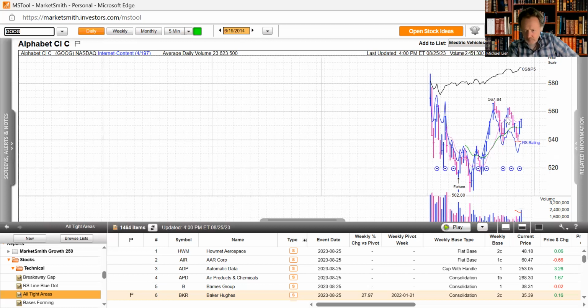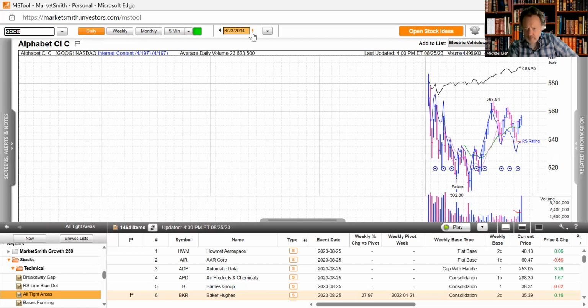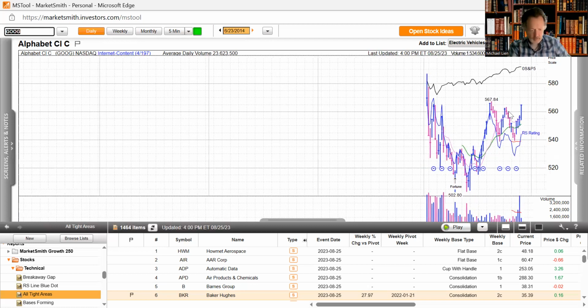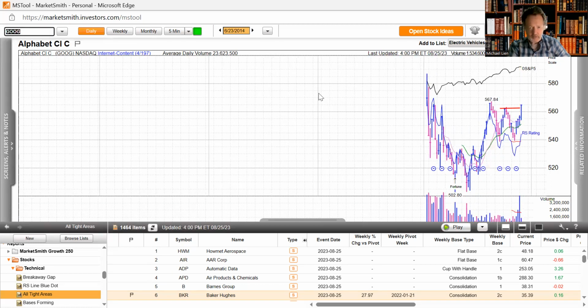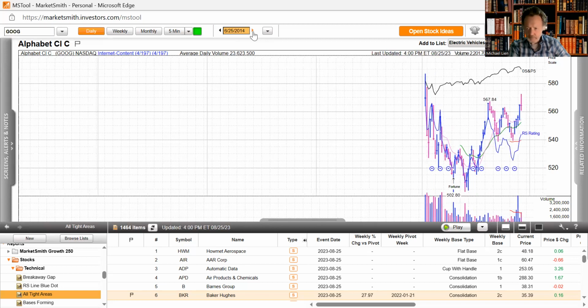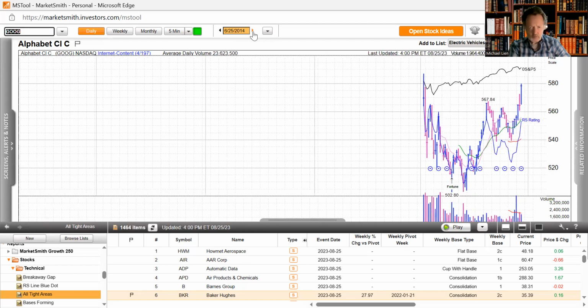What we got here is a double bottom. See if we can make it above the middle of the double bottom. So this would be another place to buy right here. Got huge volume that day. Follow-up volume the next day. And then it continues on.